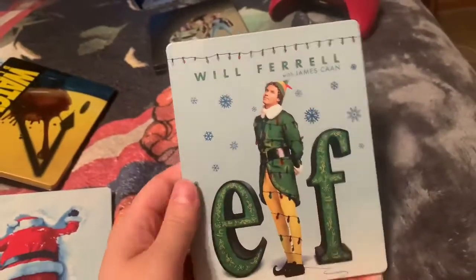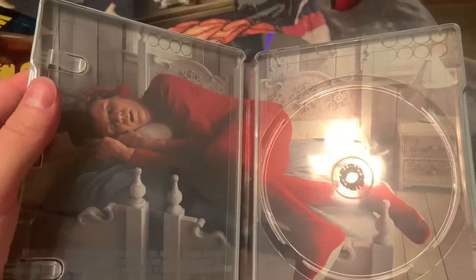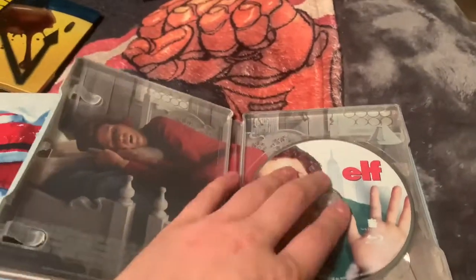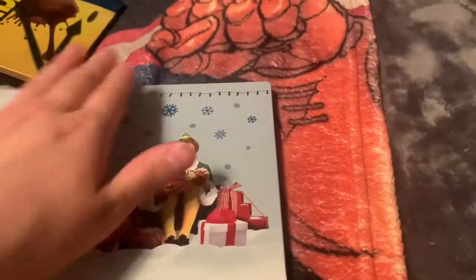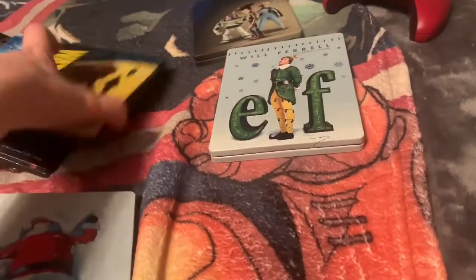Okay, anyway, we have the Elf Steelbook. Inside. What's so crazy about this is I went to try to get the Family Christmas Vacation one, and they're just completely sold out. Even the Elf, this one is completely sold out. It's gone. You can't get it as of right now.